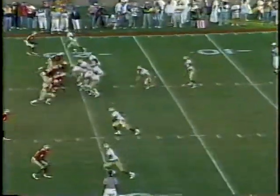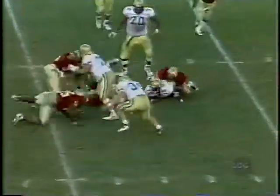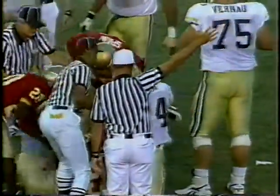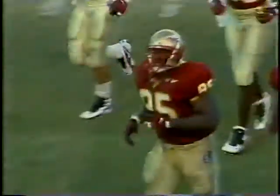3rd down. Florida State recovers. They changed up the defense. They came after him. Todd Riebel, the outside linebacker, came after him aggressively, flushed him and knocked him down, and at the same time stripped him of the football, going the other way.